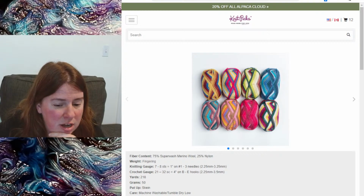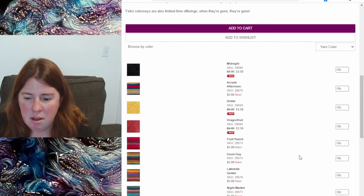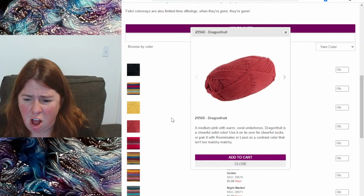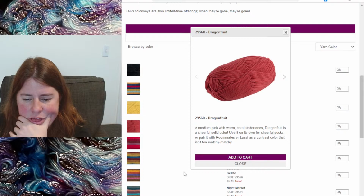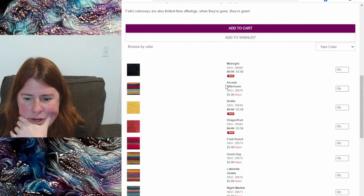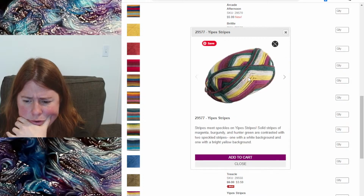You placed an order on KnitPicks and today what you ordered was on sale. Oh no. Oh no. Oh, that's the worst. Oh, they have some solid Felicis? Interesting. I didn't know that they did that. Oh, this one's cute. What is this? Yipes stripes?